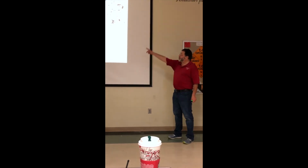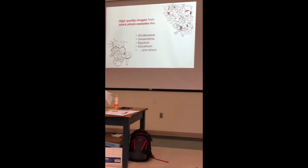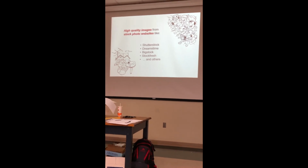And these are some of the stock sources that I've used. We use Big Stock at the Gazette. I've used Shutterstock, Dreamstime, Stock Fresh. There are others. Just go ahead and Google stock image services.